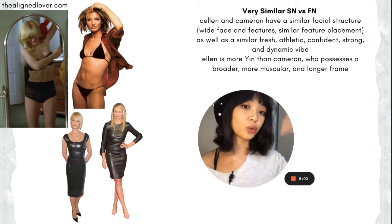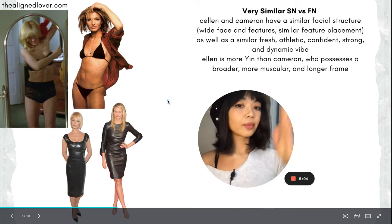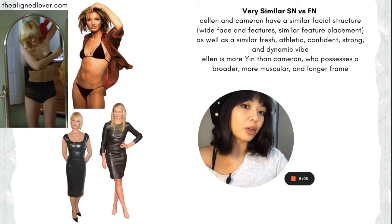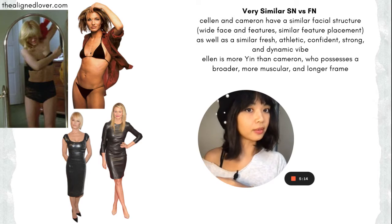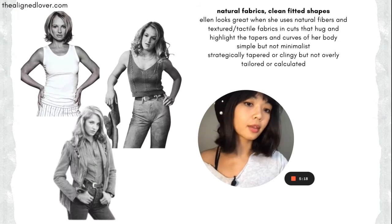So I think these two women are great examples of people having a seemingly similar shape and face and vibe, but one favoring one end of the family in terms of yin and yang than the other.